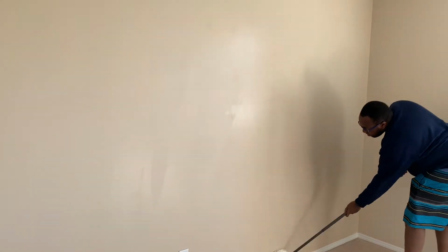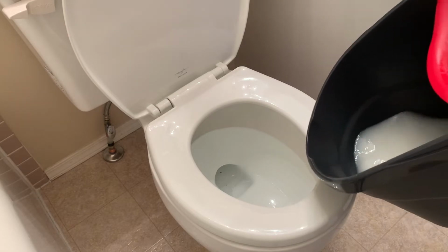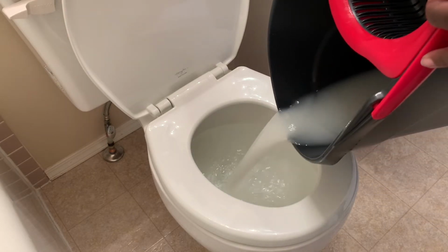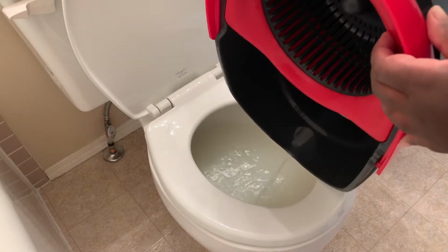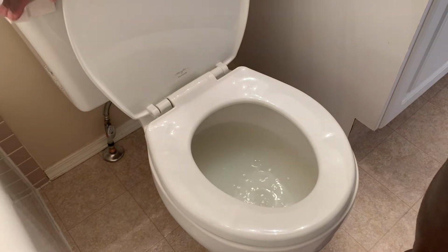I also did have a ton of help from my husband. He's just not on video, but it didn't all happen. I didn't do everything. I had lots of help. And here's the water from cleaning the walls. Excuse me. And dusty, pasty, chalky, you know, the usual.